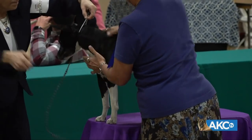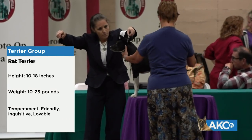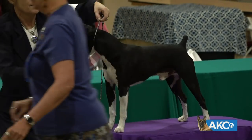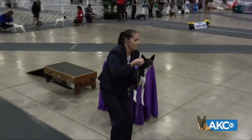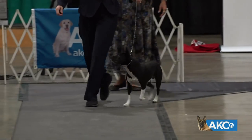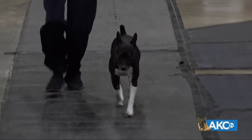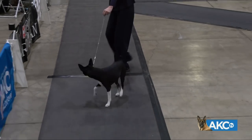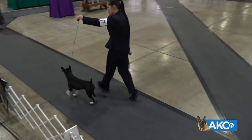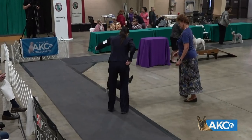Now we have the Rat Terrier. They come in two sizes, miniature and standard. This is the standard. Should be sturdy and athletic. They're very loyal, inquisitive breed. Used as a watchdog, ratter, and hunting dog on farms. They can be reserved with strangers. They're affectionate with their owners. They tend to be pack-oriented a little bit more than most terriers. Super athletic breed. They excel in lots of different dog sports.